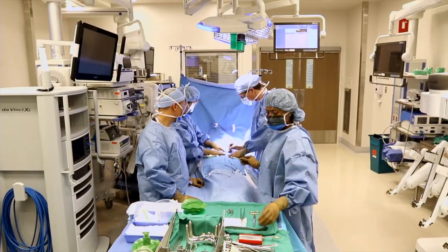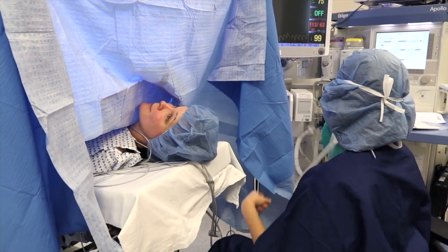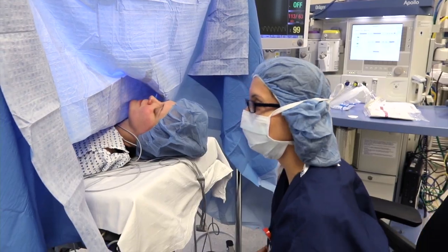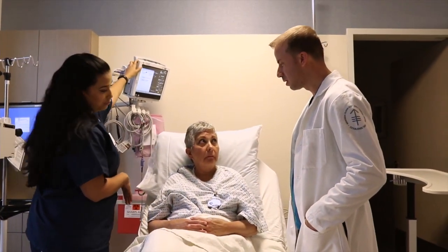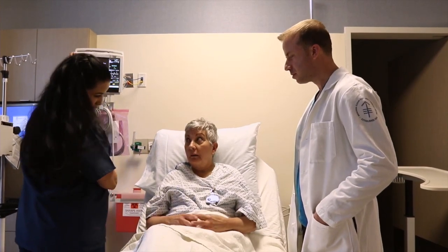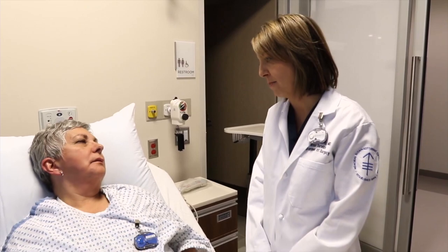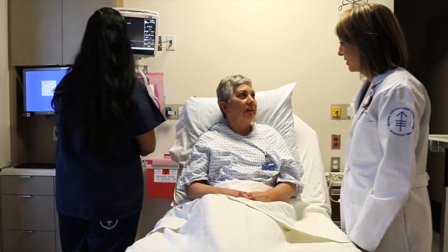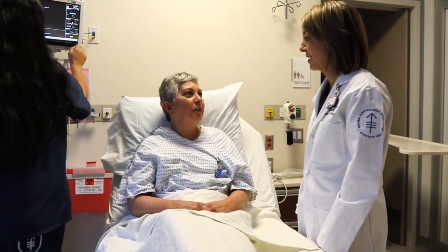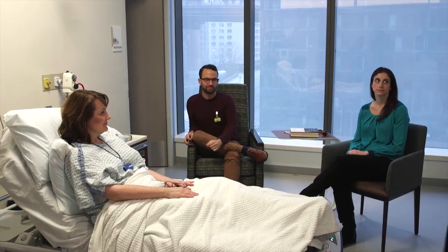When your surgery is finished, you'll wake up in the operating room. Most people don't remember this because of the anesthesia. You will then be taken to the recovery room. In the recovery room, you'll be attached to monitors so we can monitor your heart and your breathing. Depending on your surgery, you may have drains or other medical equipment. Your nurse will work with you and your surgeon to make sure you're getting the medication you need for pain.